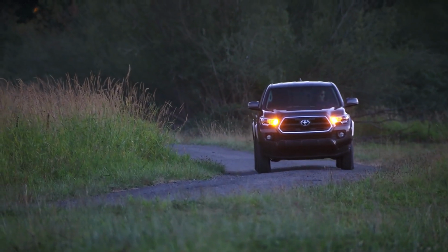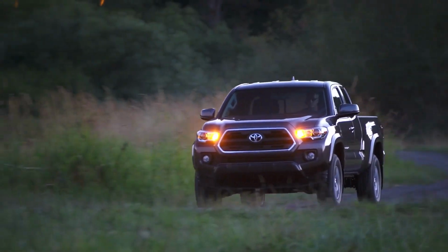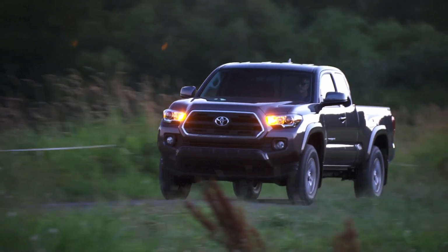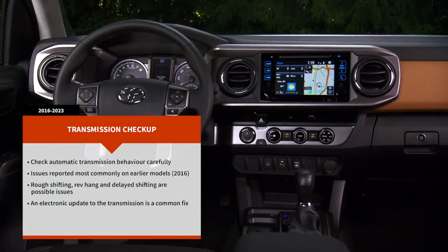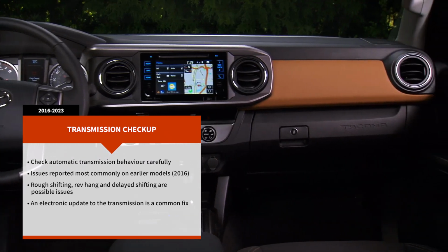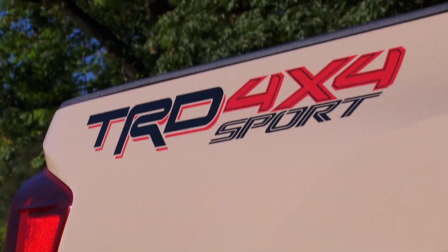If you notice any trouble or delays, or generally clumsy behavior from the transmission, then the Tacoma you're considering likely needs some attention, most likely software related. Note that pressing the Tacoma's ECT power button can improve smoothness and performance on hilly terrain. 4x4 checks and road test.